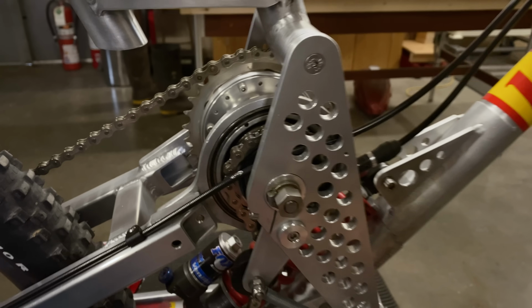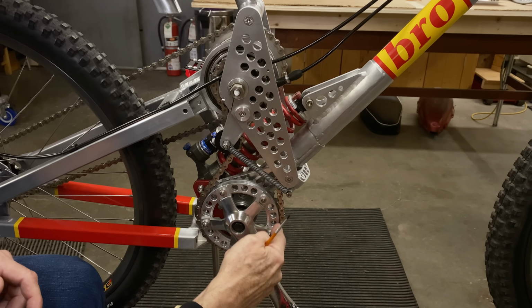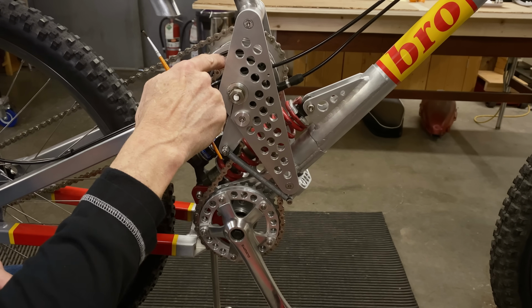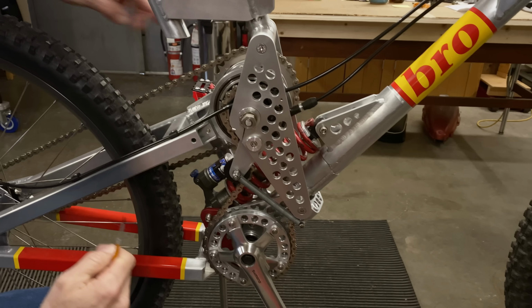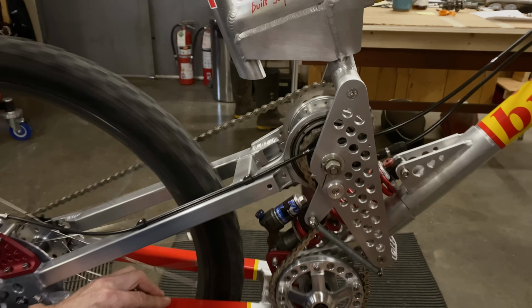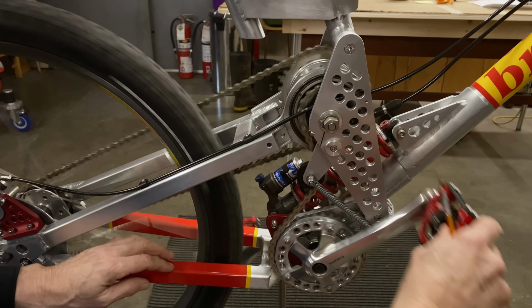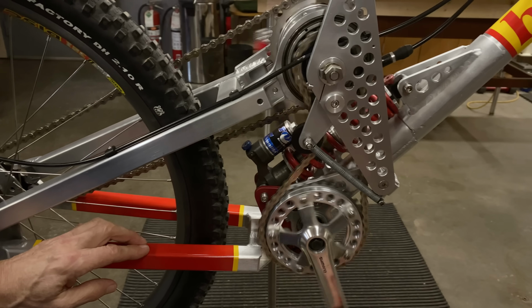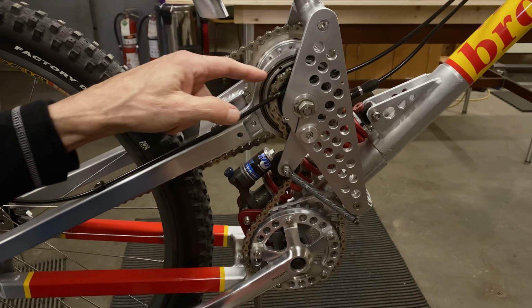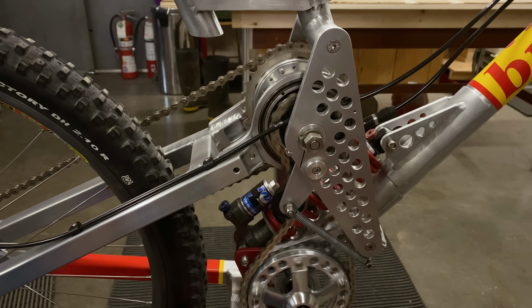So how this works is the power goes up the right side to the Nexus Hub. It transfers through, and the power comes down the left side to the rear wheel. So can you see what's happening here? We've got a chain tensioner here. And if I freewheel backwards, it's got the freewheel inside the Nexus Hub.